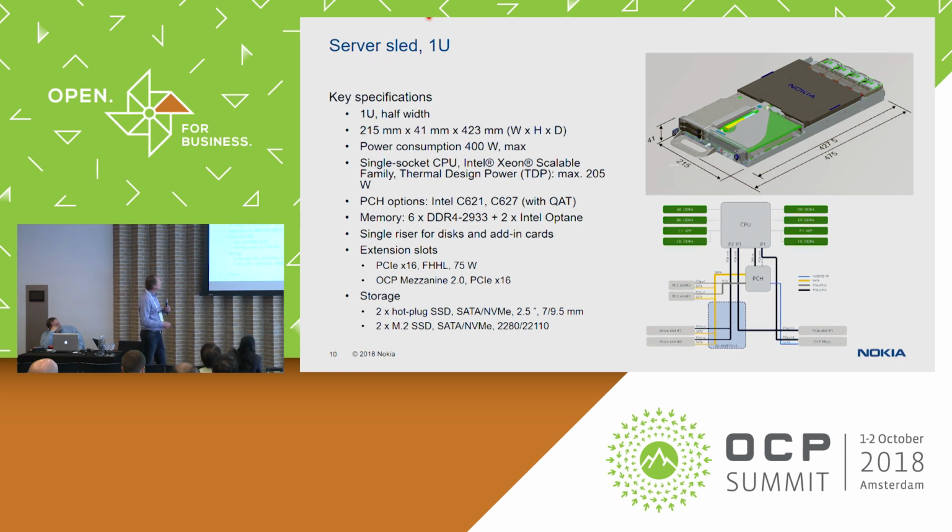Okay, then to the server sled specifications, and this is for the 1U first. So 1U half width: the width is 215 millimeters, height 41, and the depth 423. Power feed capacity and cooling capacity for this 1U sled is 400 watts. This is a single socket CPU in the first place. We support the Intel Xeon Scalable family, so we can support the entire range of CPU SKUs from the bottom of the SKU to the high end. The maximum thermal design power is 205 watts.